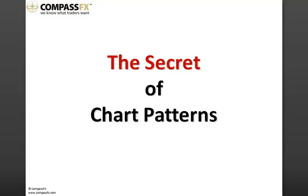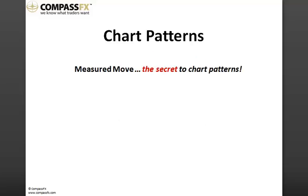Now, chart patterns, all in all, have a completion rate of 65 to 85% of the time. So if we're able to read the chart pattern, read the story before us, inside that story there lies a secret as to where it is going with a high amount of probability. All in all, the secret of chart patterns is what's known as a measured move.